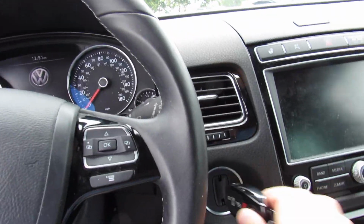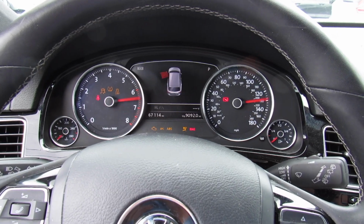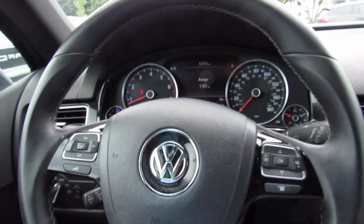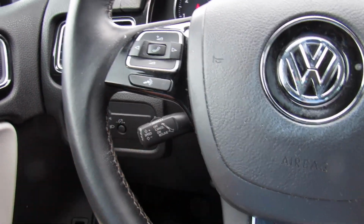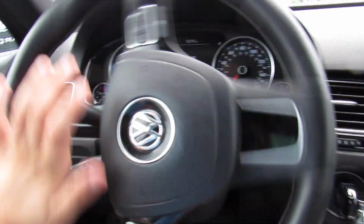Go ahead and start it, insert the key, and just flick. Go ahead and close the door. And once you're inside, you can see this one does have the leather-wrapped steering wheel, your audio system controls, as well as controls for the center display, adaptive cruise control back here. Nice and light electric power steering as well in this one.